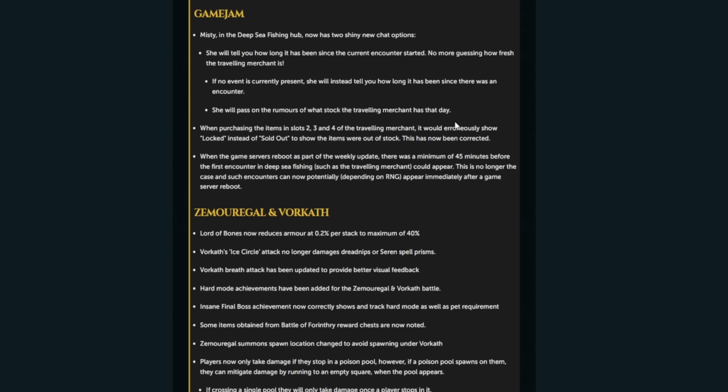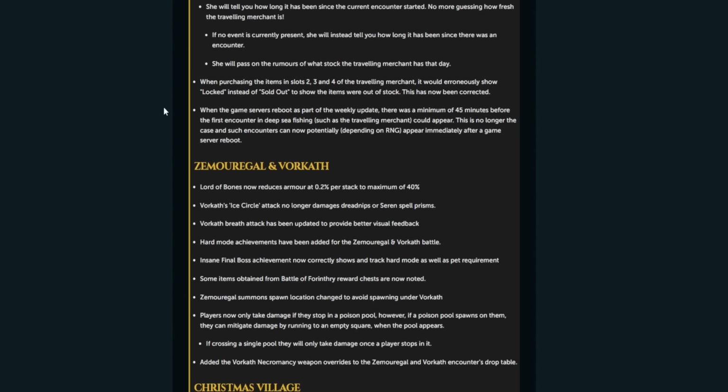This is good because you can find out on the wiki anyway. Like, you can know what stuff's going to be on the traveling merchant from the wiki. So just having it built into the game and being able to find out that way makes total sense. When purchasing the item in slots 2, 3, and 4 of the traveling merchant, it would erroneously show locked instead of sold out to show the items are out of stock. It has now been corrected.